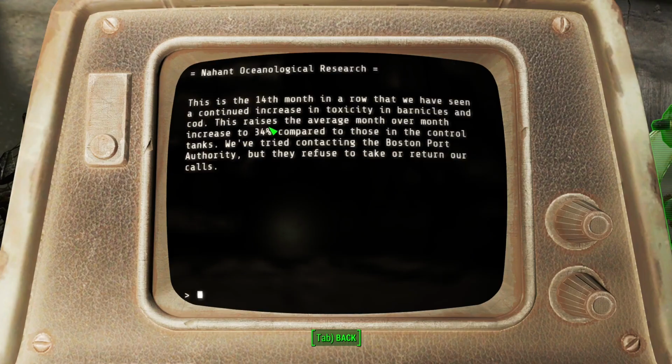Somebody needed to proofread the terminal entries in this game because honestly, I keep spotting spelling mistakes.